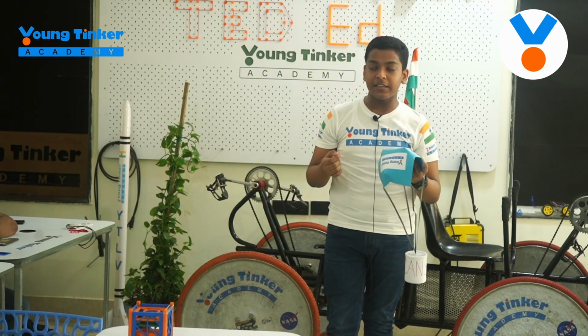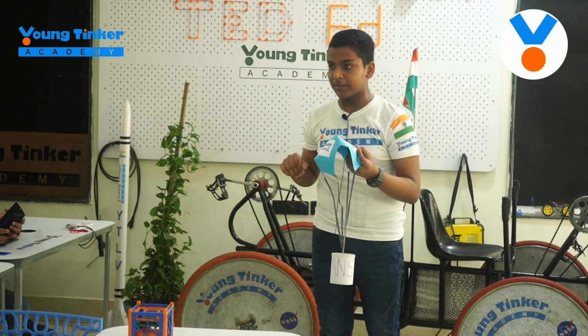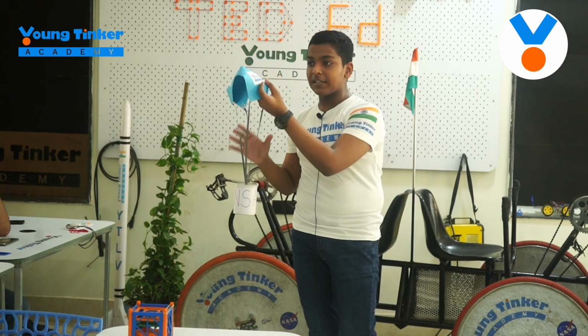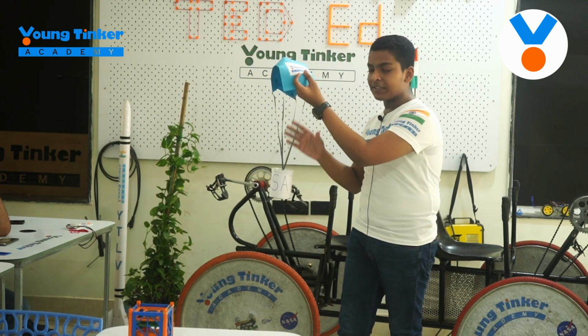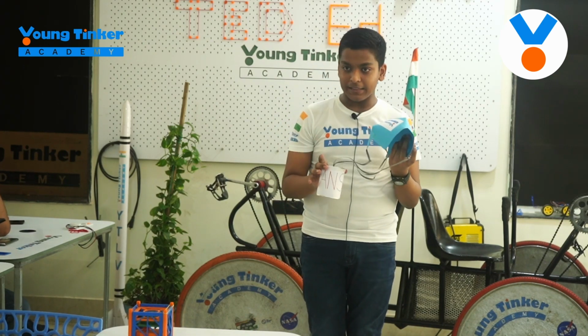Let's say we are measuring the temperature at a certain altitude, let's say at 200 meters. It's launched from 750 meters height. It is coming down, and when it reaches approximately 200 meters, its sensors will start working automatically so that it will execute its plan. So this is the basic working of the CanSat.